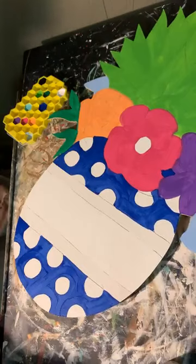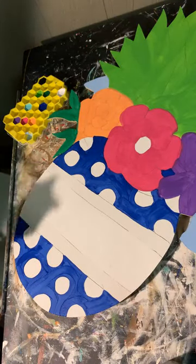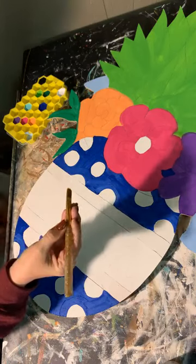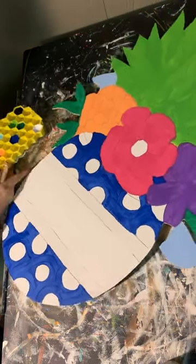Another set of brushes that I use a lot are also from Walmart. They are the triangle handle brushes that you get in the kids section. This one is the glitter one, the glitter handle. So I got those, and I like them. I like them a lot.